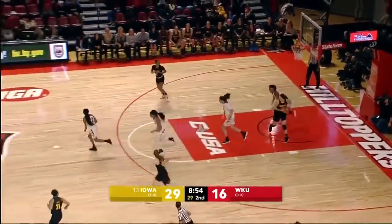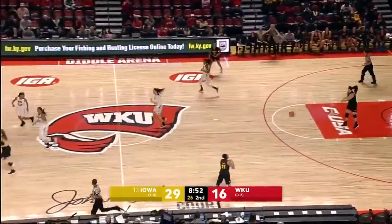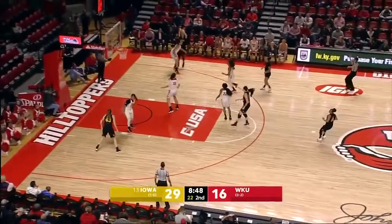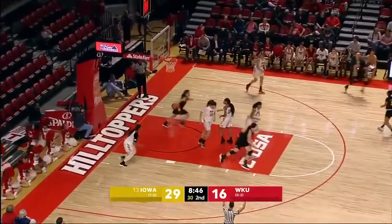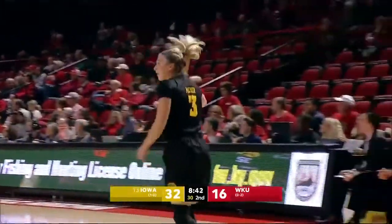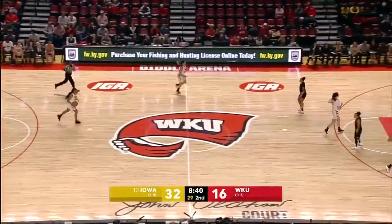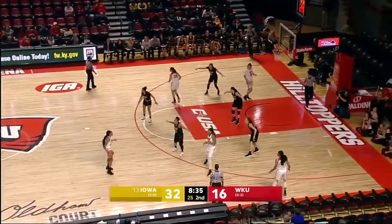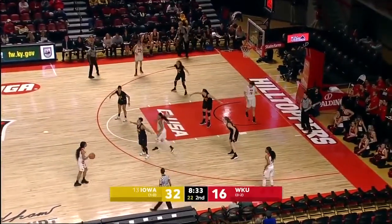Another shot up. And Lady Toppers hit the boards, but a little bit tough going inside. Well, Allen should have got to make that shot. Another three-pointer and another make by Mackenzie Meyer. Back-to-back threes, different corner, same result. And they double up the Toppers 32-16. And as I said, that kid is an outstanding shooter if she has room.